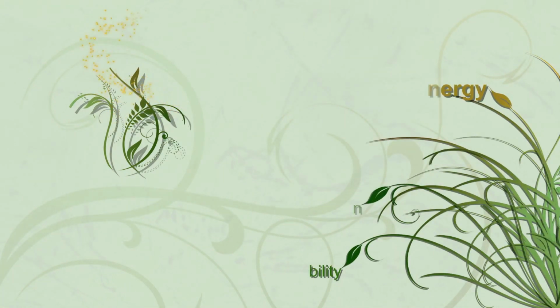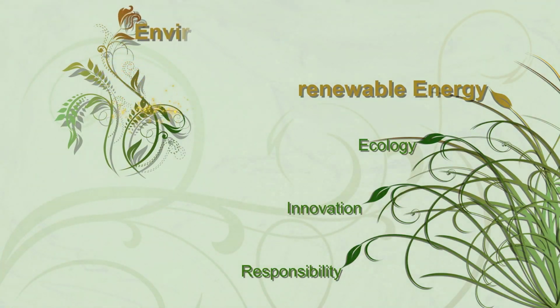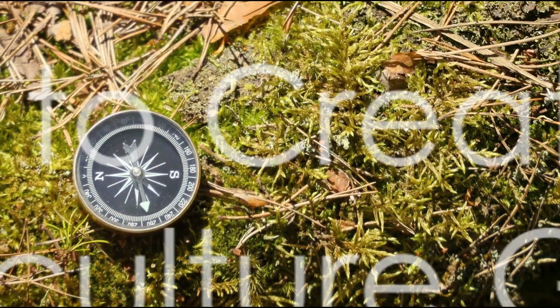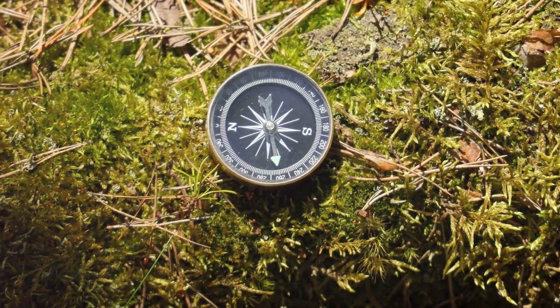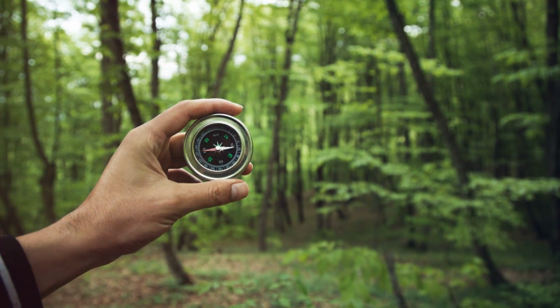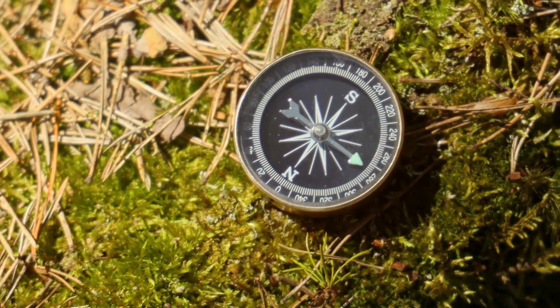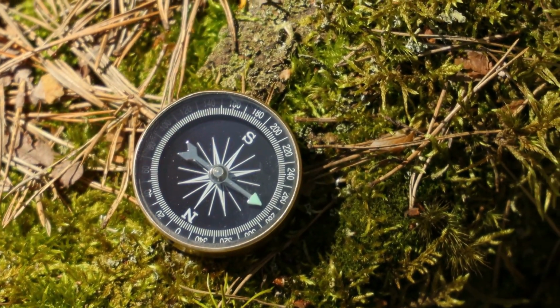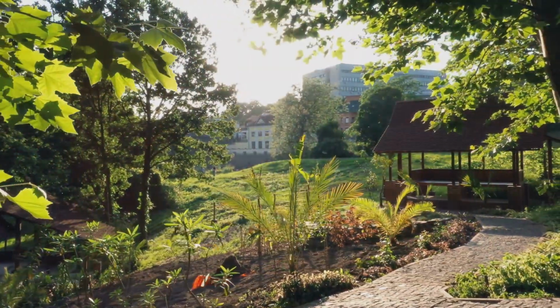But perhaps the biggest benefit is how it encourages us to live in harmony with nature rather than working against it. Permaculture is more than just a method of gardening, it's a way of life. Creating a permaculture garden is a journey that begins with careful planning. It's like charting an expedition into the wild, where the terrain is your backyard and the compass is your understanding of the land. The first step in this journey is observation.